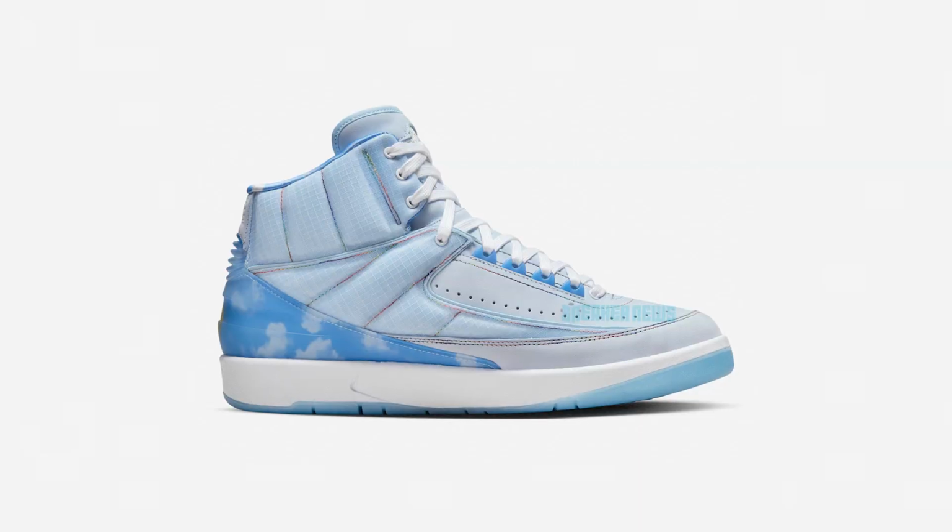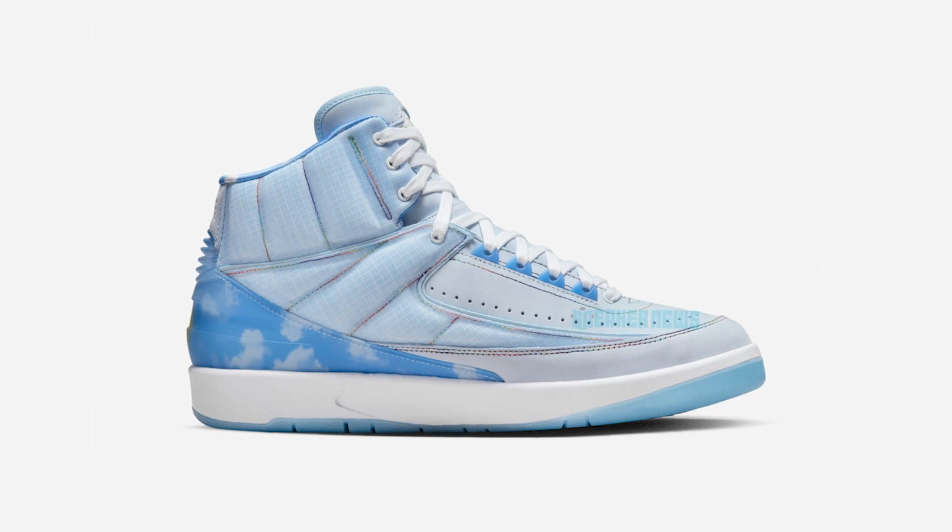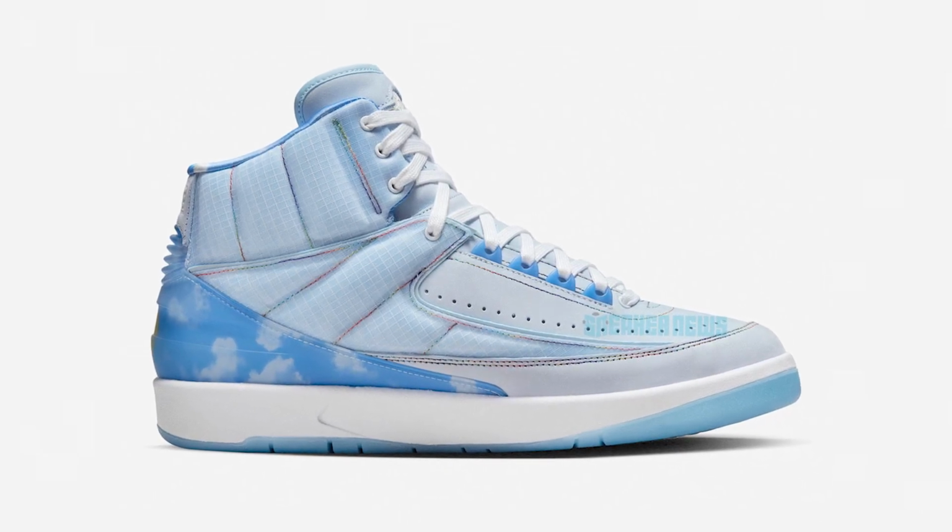Now, I'm not the biggest fan of J Balvin in terms of his music or even his sneaker collabs that he's done with Jordan Brand in the past. The Jordan ones that released, I definitely wasn't feeling them. It just wasn't a shoe that I felt like I wanted to go for. But this one, in terms of just how I feel about it, I think these are absolutely incredible.